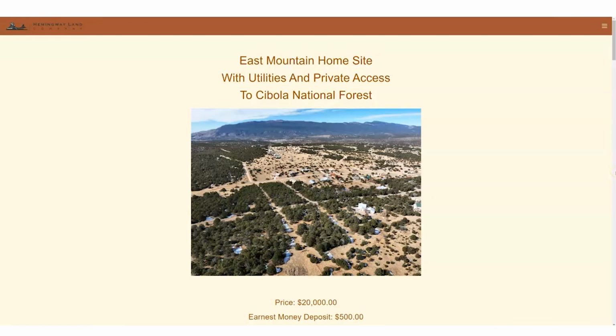It has been a hot minute since we have had land, not only in Bernalillo County, but in the enviable upscale East Mountain region, just east of Albuquerque. This new property, as you can see from the headline, has got utilities as well as private access to the Cibola National Forest, as well as stunning views of the nearby Sandia and Jemez Mountains. It's in the Five Hills subdivision. It's 1 acre. It's priced at $20,000. Learn all about it and more after the intro.